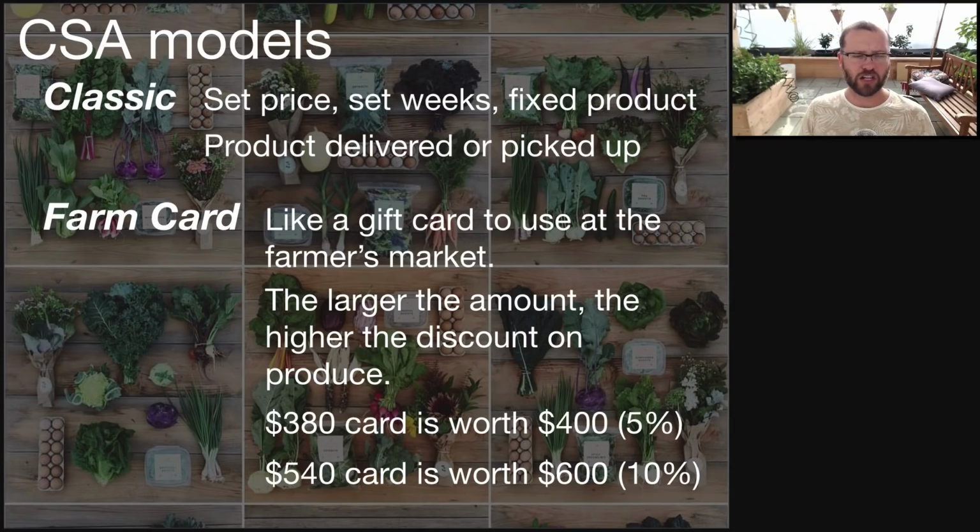You can do it in spreadsheets. There's probably some apps that even do this stuff now. I don't know for sure, but it's possible that programs like Square and Stripe might have features where you can actually track the person's gift card. Don't quote me on that for sure, but look into it, because I wouldn't be surprised if that technology existed now.